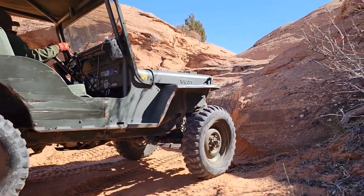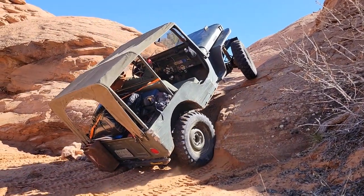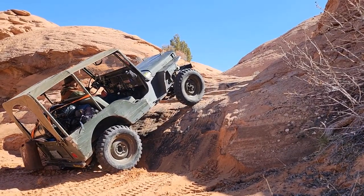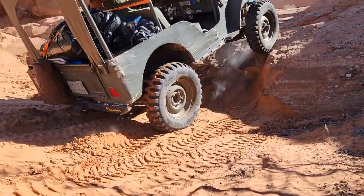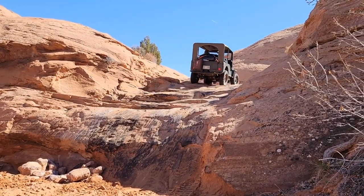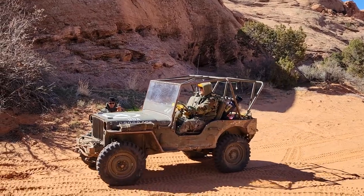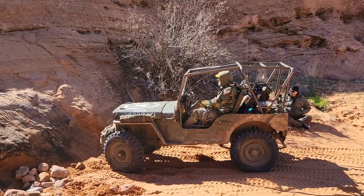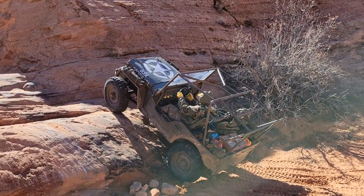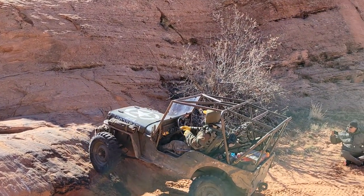This is a fun little spot on the way out. We came down this, so I didn't get a video of it, but going up it, it's kind of fun. Alan and Jeff, they like to try and slow crawl everything if they can. Jeff and Bam Bam's turn. Same thing.